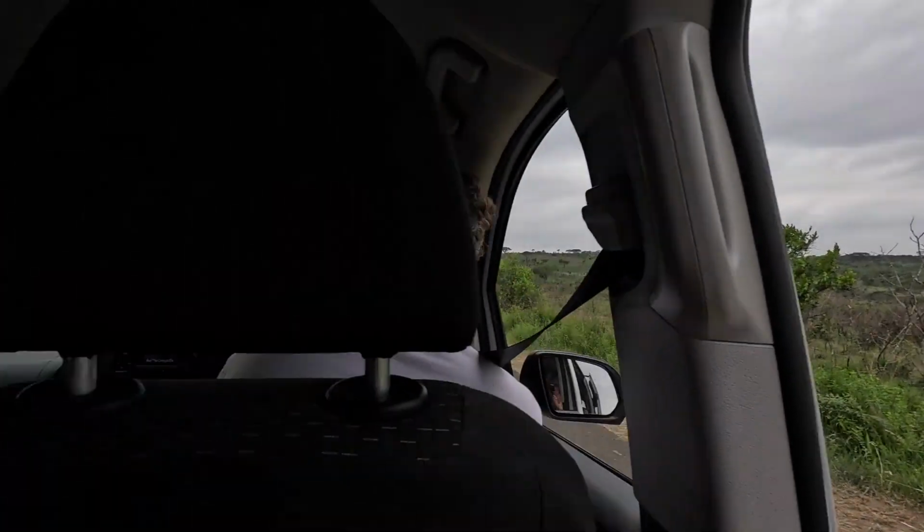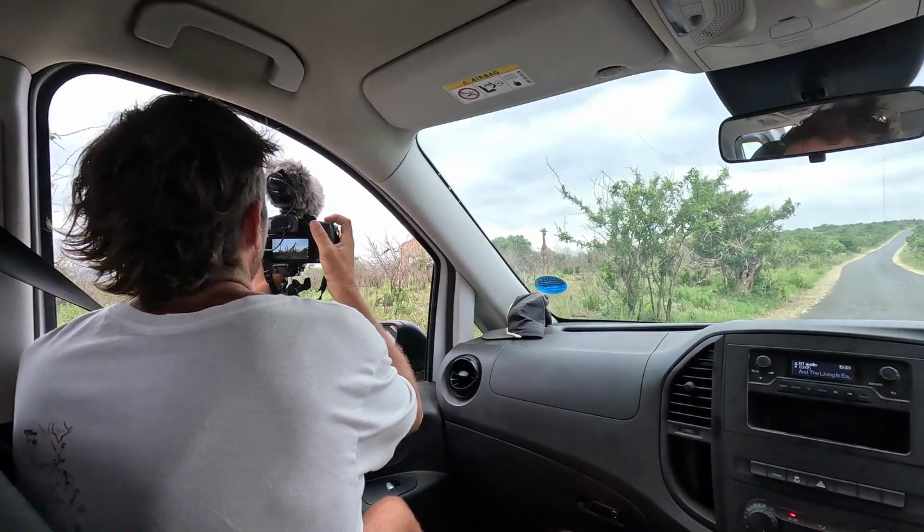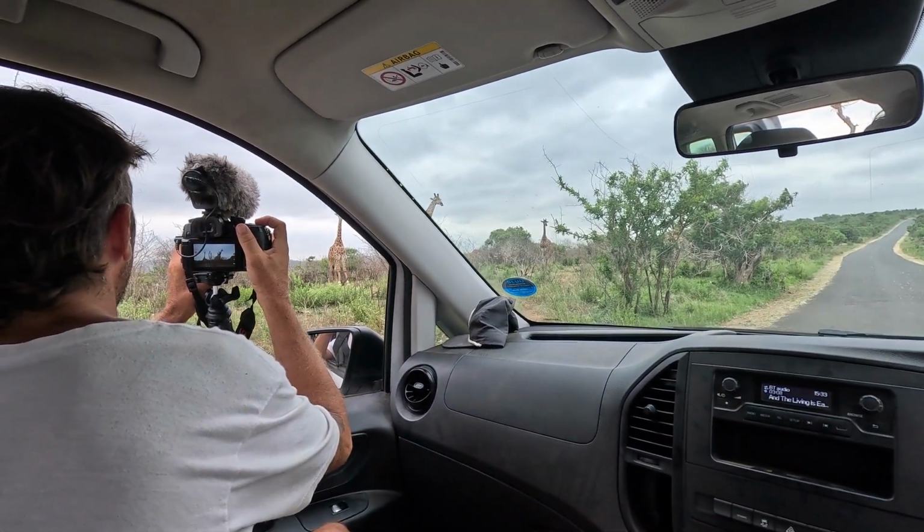As the day was coming to an end, we found ourselves having to stop the car for a herd of giraffe to cross the road in front of us, making their way to the acacia trees for a quick feed.